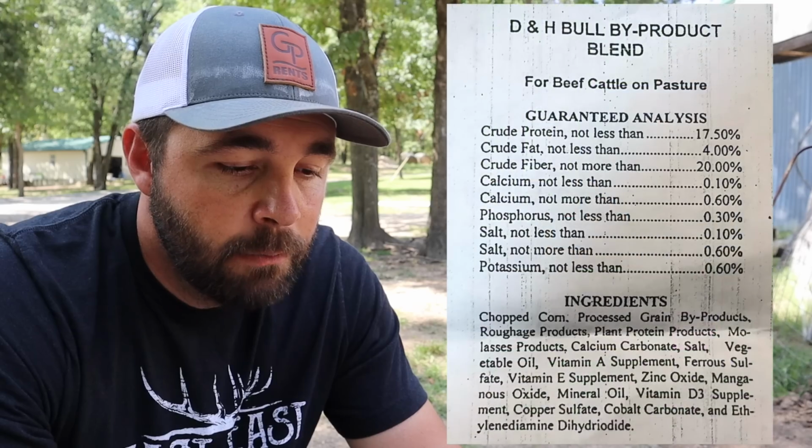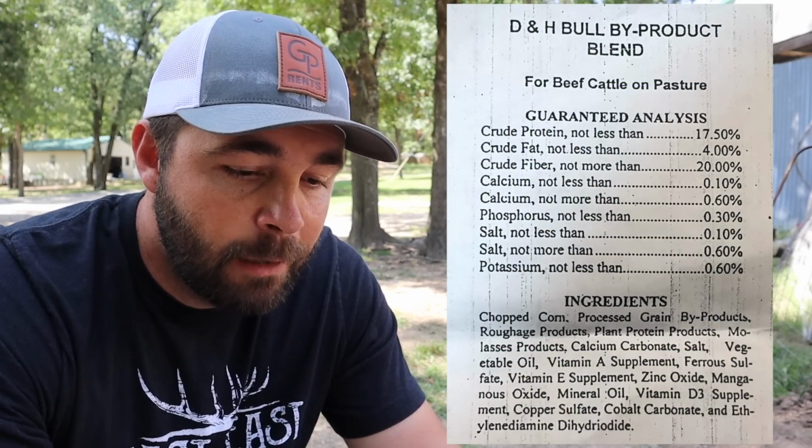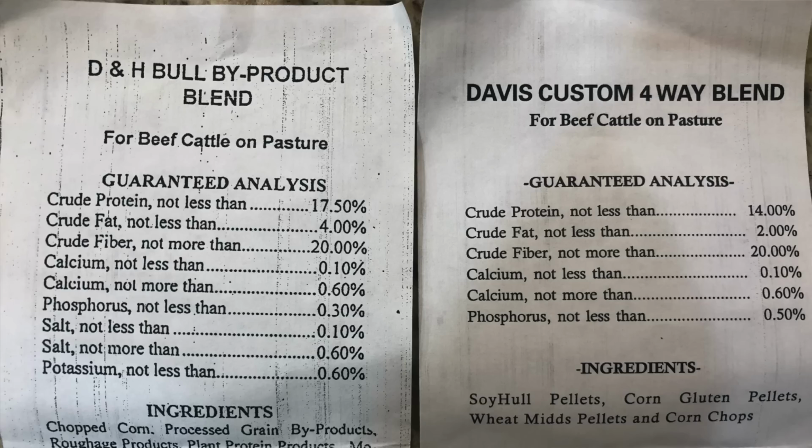Now, holding up the normal 4-way blend in one hand and the D&H Bull blend in another hand, I really can't tell the difference. They look almost the same, but when you look at the ingredients on the D&H Bull blend, it's like a whole paragraph on here. Now, it's a lot of the same pellets, but they add in a lot of extra things like molasses products, calcium carbonate, vegetable oil, vitamin A, just a lot of extra stuff added in there. But the difference in the typical 4-way blend and this D&H blend is it bumps up the protein to 17.5% protein and 4% fat. So it goes from 14% to 17.5% on the protein and from 2% to 4% on the fat. Now your fiber is about the same.